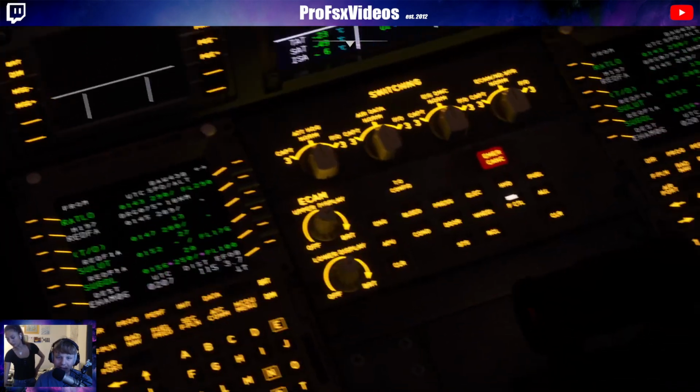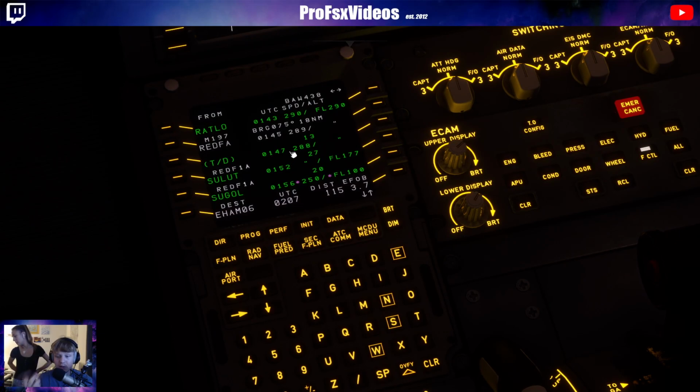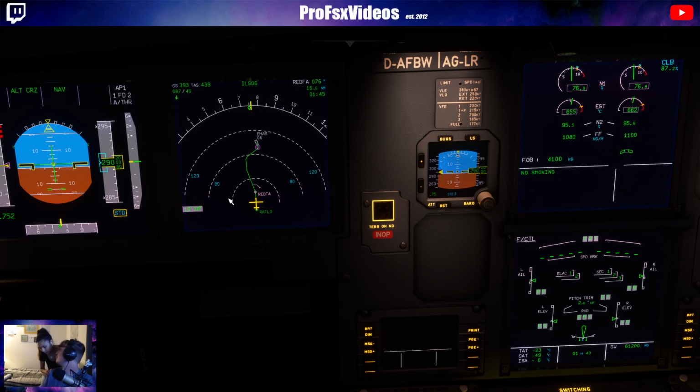Cool, so there's our VNAV. That is awesome. Top of descent, 1014:07 Zulu, so 4 minutes till descent. 4 minutes till descent. Just in time, yes, absolutely. We're going to descend right after Redfa.